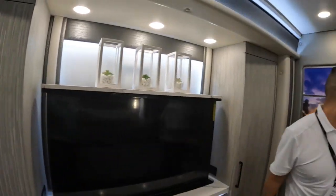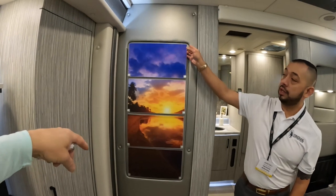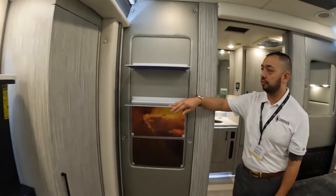Oh, and it's got that light bar on there, too. Light bar hanging. And what's this here? Do they flip down? They do flip down. So when you're stationary, you can use this as additional shelving.